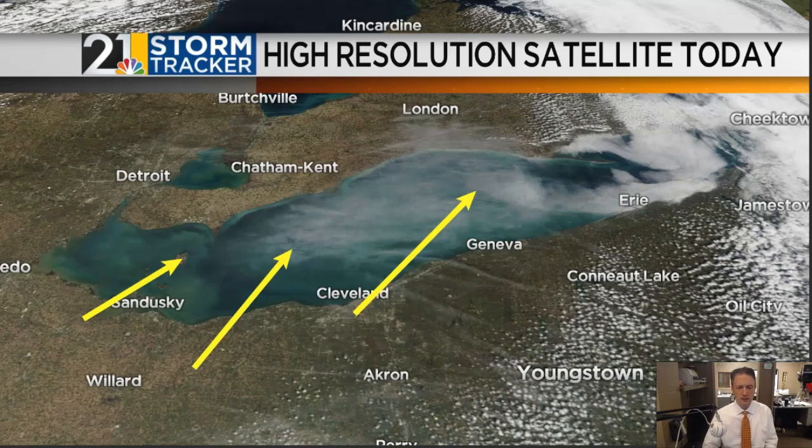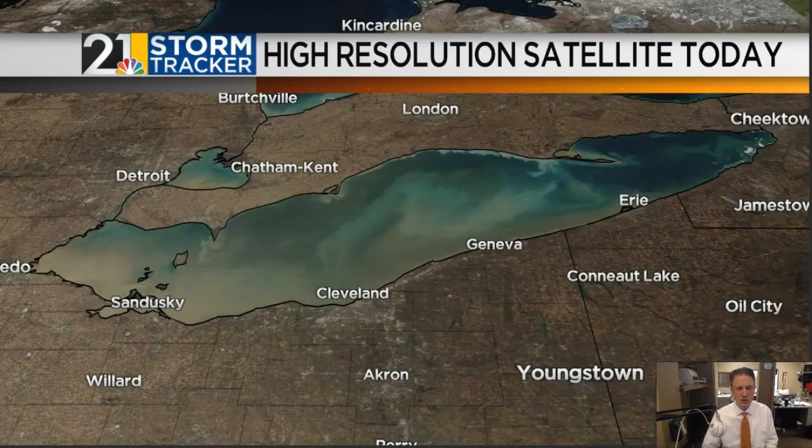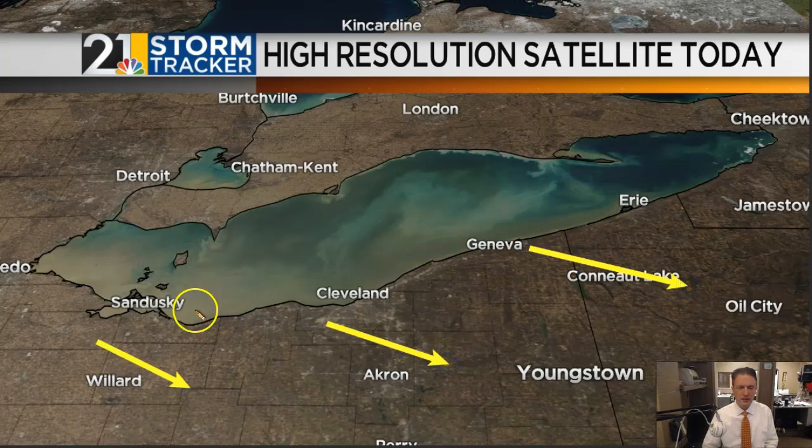So let's compare and contrast. This was today, and this was March 19th. Crystal clear sky that day across our region. Notice how brown the landscape still was across northern Ohio, northwest PA, and all the sediment kicked up on Lake Erie due to some wind during mid-March.